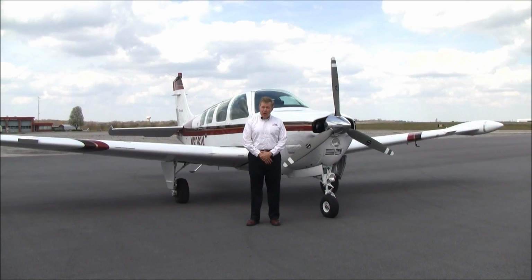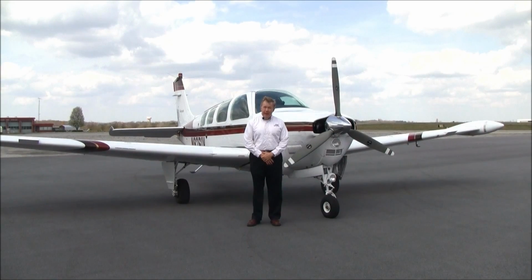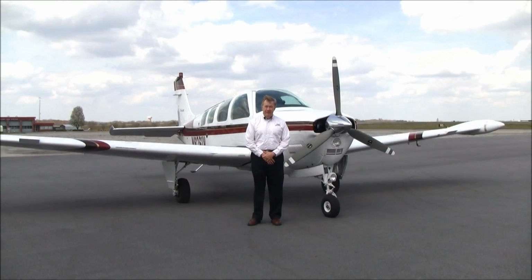It has factory air conditioning. The engine only has 8/16 since major overhaul by Teledyne Mattituck. The prop has only 436 hours since overhaul. The airplane has no damage history and an excellent maintenance history.